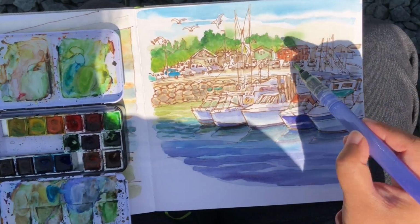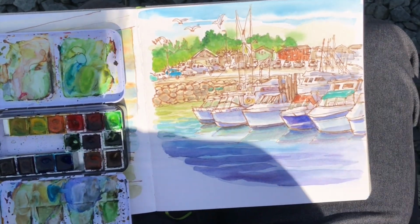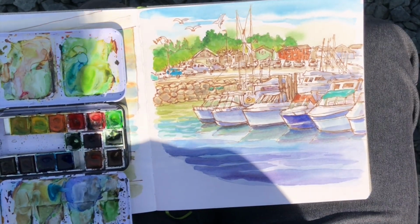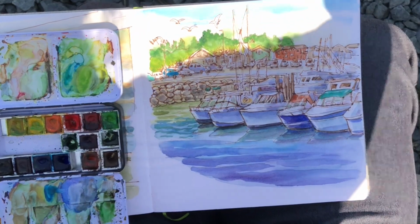So sitting here in real life with the sun baking on my back is a really enjoyable experience. I think that's it for this little urban sketch. It took me just 45 minutes to draw and paint.